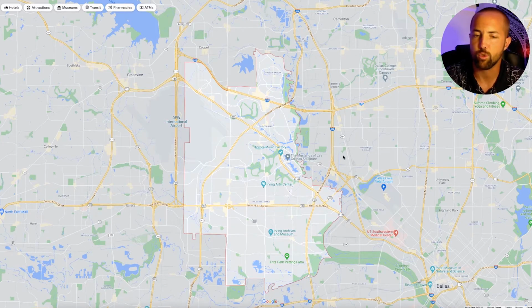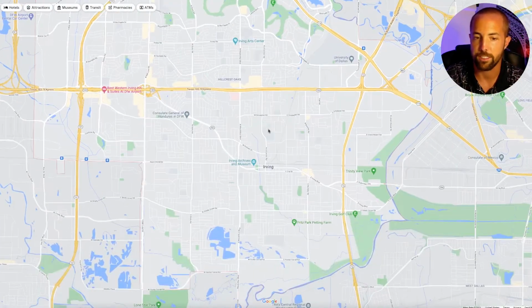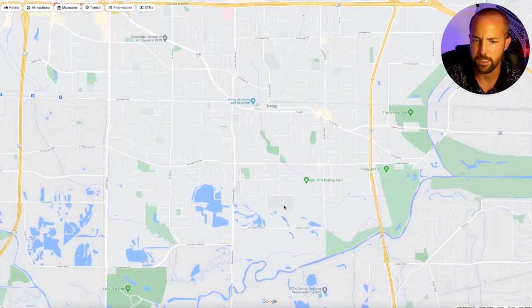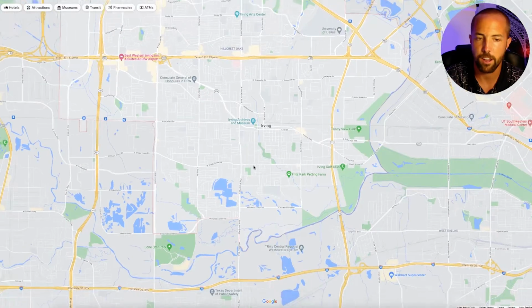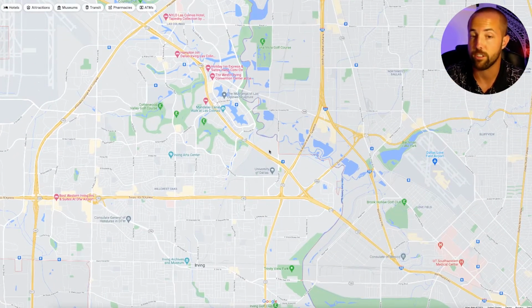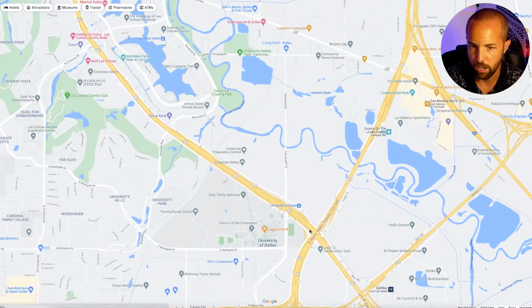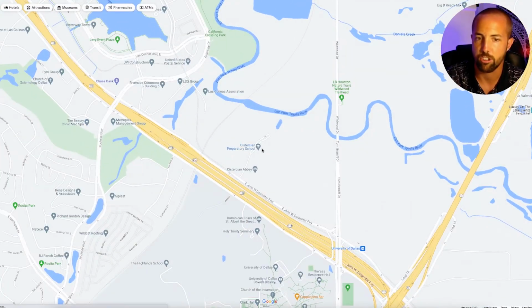As far as schools go, you have a number of schools in here. Like down on the south side, you have Nimitz. Colleges, you have University of Dallas. My father got one of his MBAs from University of Dallas, and my dad's like a super genius. But you also have Cistercian over here somewhere. Here it is, Cistercian Prep School.